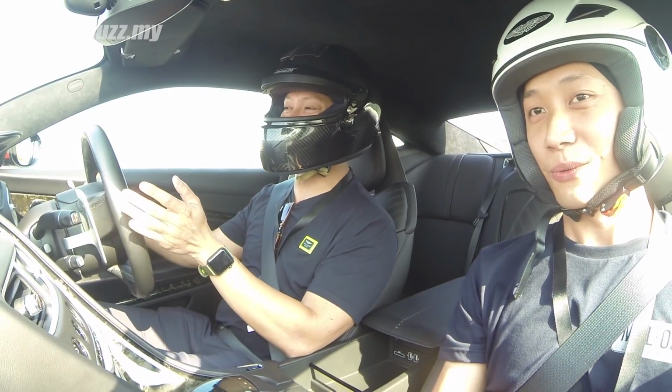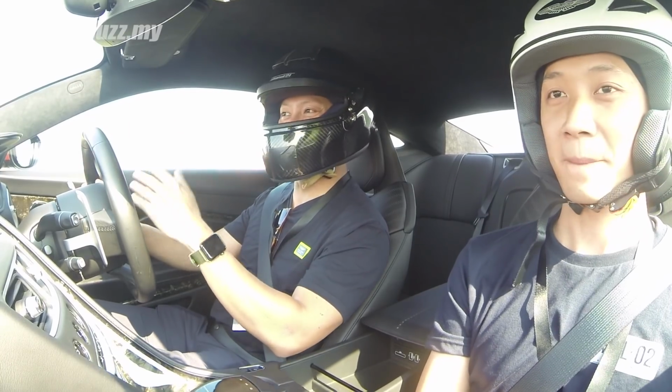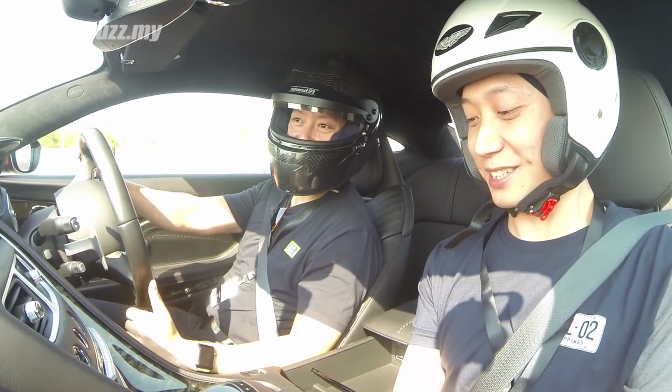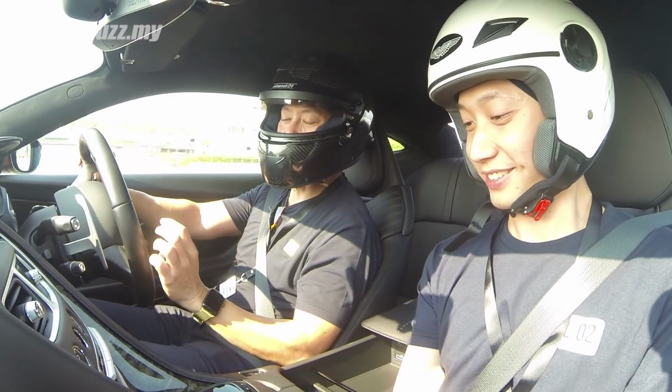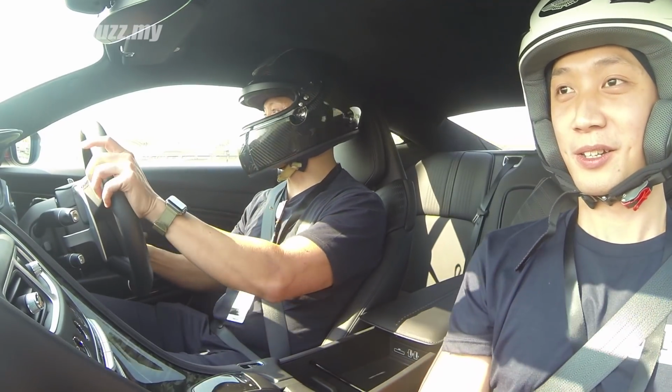So it's an everyday car you can track. Yep. Whereas the Vantage is a track car you can drive every day. Fair enough. What's the suspension setting like at the moment? Right now it's on track mode. But it's still a heavy car. Okay, it's still got a lot of control.